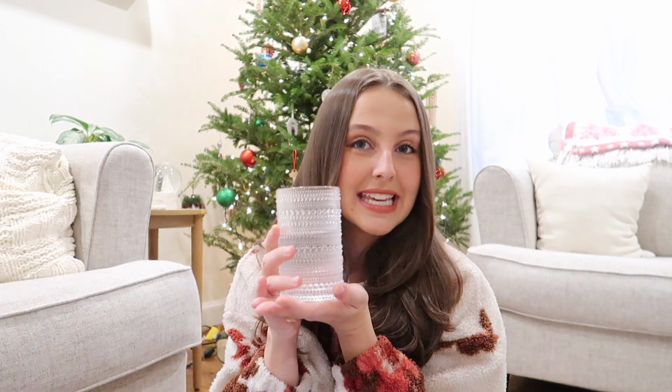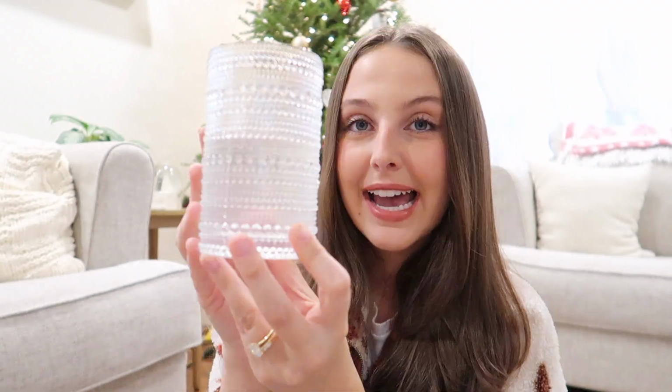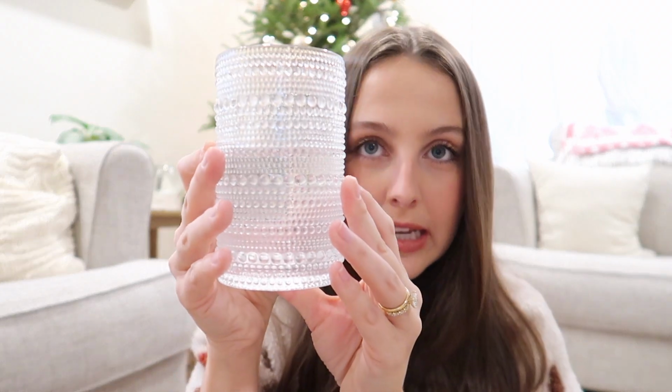Next thing in the affordable category for my hosters is these beautiful Crate and Barrel glasses. We got these as a shower gift. We have the tall ones and the little ones. They're just so pretty. Just a little bit of a fancier way if you're having people for dinner or just having guests over. They just look really nice, and they come in a bunch of different colors, and they're pretty affordable.